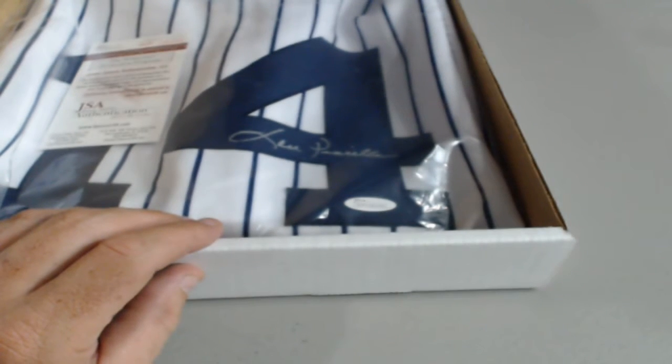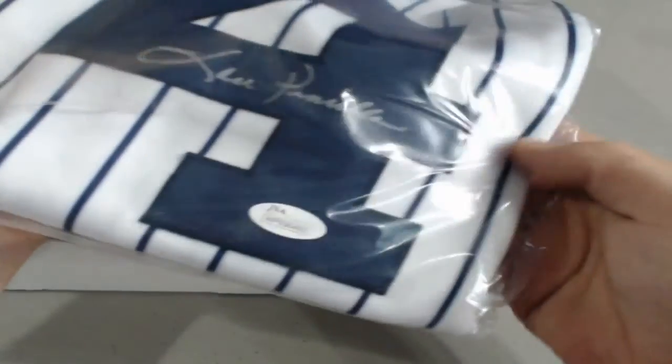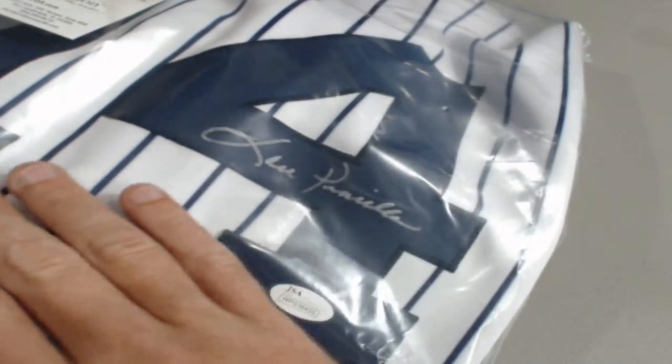See a few Yankees. I don't know if we've ever pulled... Yeah, we have pulled a Jackson. Another series we did, we pulled a bat, and we pulled a bat and a jersey Jackson. Guys, I don't ever try to pull these out of the bag unless you really, really, really ask me to.